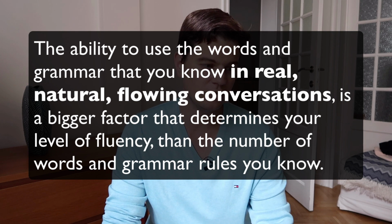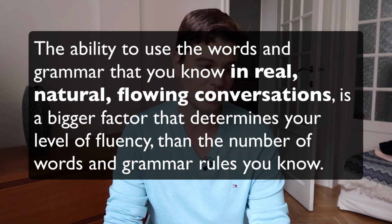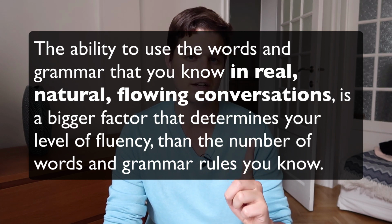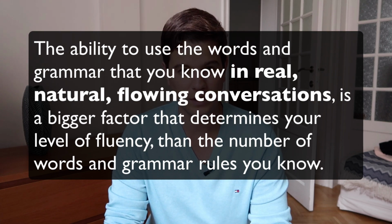The ability to use the words and grammar that you know in real, natural, flowing conversations is a bigger factor that determines your level of fluency than the number of words and grammar that you know. Okay? So in other words, it's about learning more with less. It's better to learn a few hundred words and really learn how to use these words than learning thousands of words and grammar rules that you're not able to use.